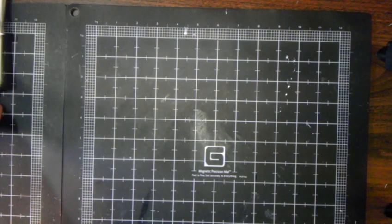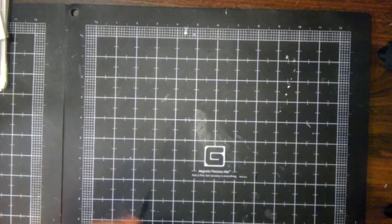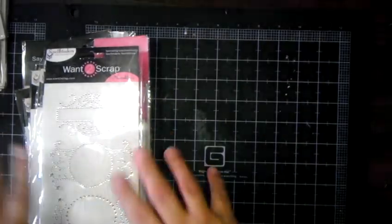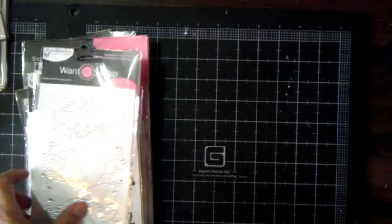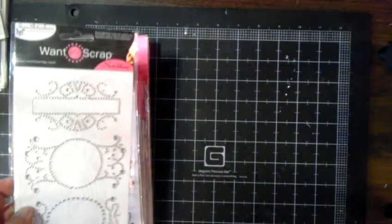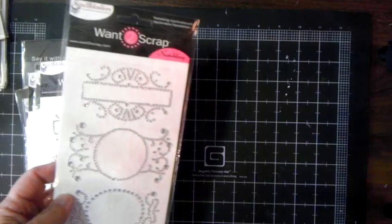When I go, I'll show you how I bought it. One of the first booths I like to go to, because I'm always bargain hunting, is the Want to Scrap booth, because they have a lot of bling. Let me get that. There we go. Hopefully that'll help with some of the glare. Because they have the bling for 99 cents.